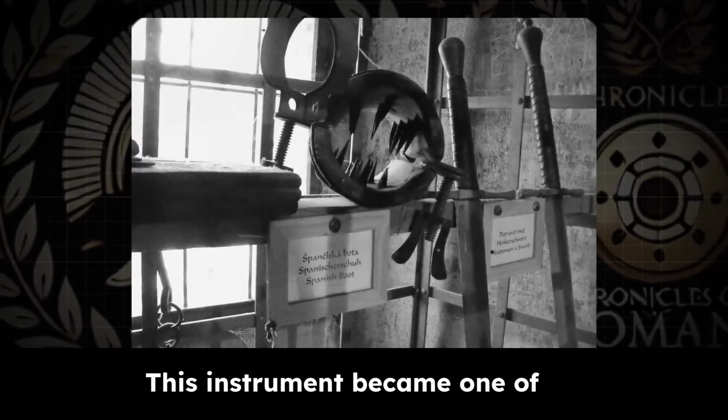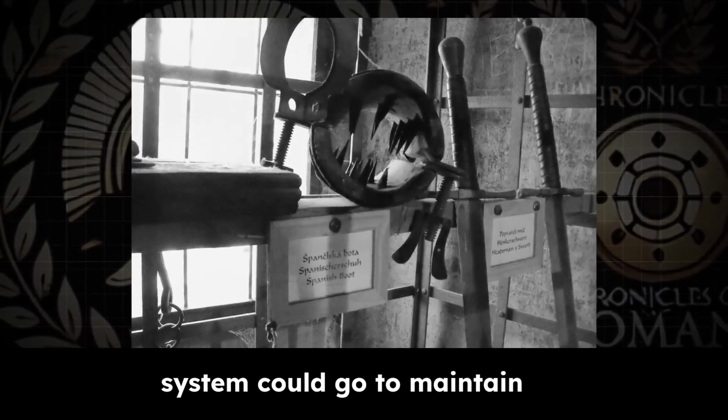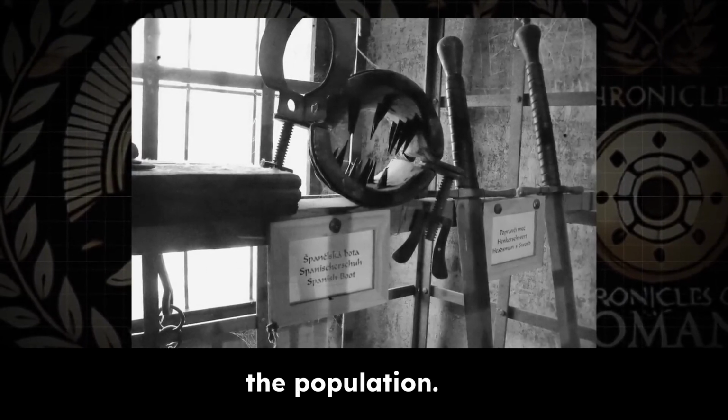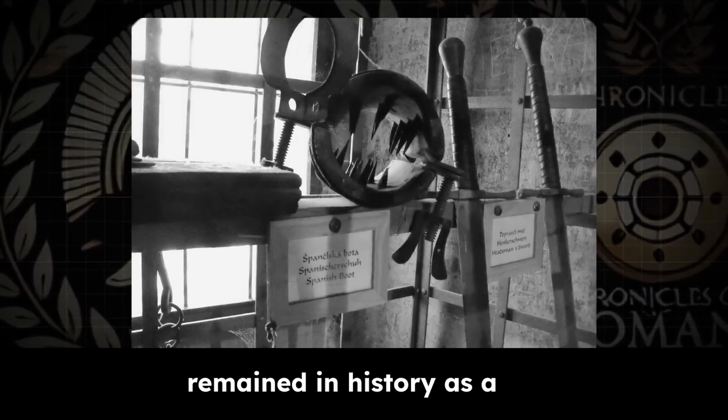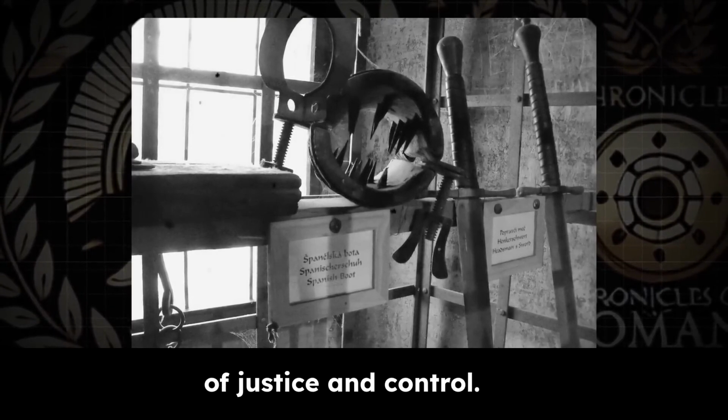This instrument became one of the symbols of medieval cruelty, showing the extent to which the system could go to maintain obedience and fear among the population. The Spanish boot has always remained in history as a reminder of dark times when physical pain was the main tool of justice and control.